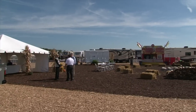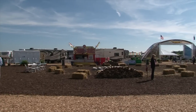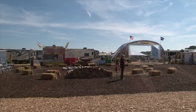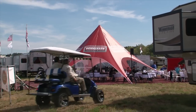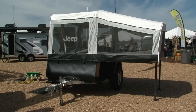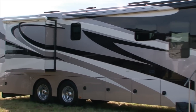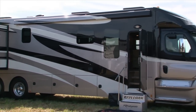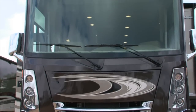Welcome back. Like I said earlier, this event is big, and being outside, the company displays are also big. As we looked around, one thing was becoming obvious. Whether you're talking about small pop-up and camping trailers, or the largest fifth wheels and motorhomes, the theme is bigger. More space, that is, and lighter.